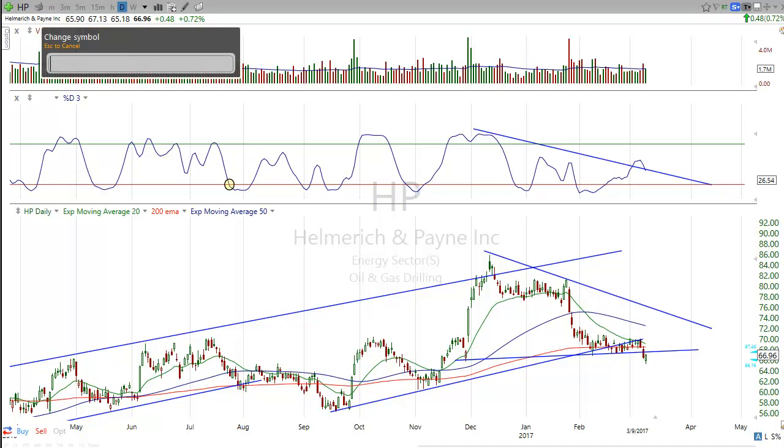All right, so I wanted to touch base on that. I'm still very cautious on the oil and gas trade, but understand most of these stocks that are showing up in the scans are in this sector. Now let's talk about some really good setups here and some setups that we're waiting on. So let's start off here.